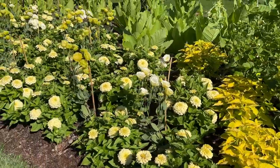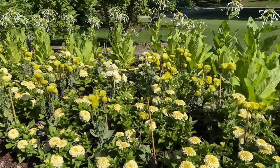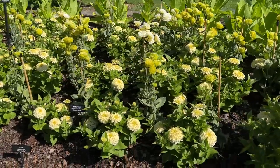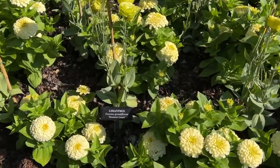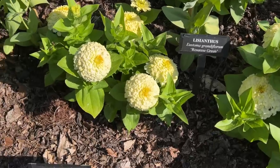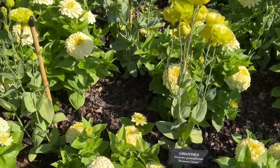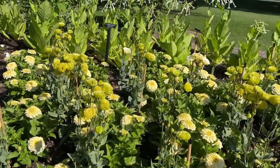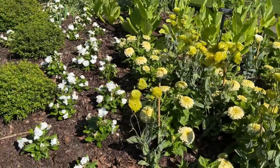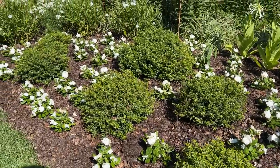And then, let's see, what are these? White, creamy white, ivory colored zinnias, White Wedding zinnias that are interplanted with Lisianthus Roseanne Green. There's the tags. And there's the plants. And just some impatiens, looks like. Can't go wrong, that's what we have.